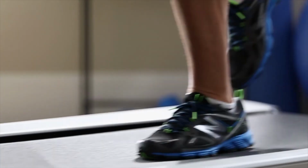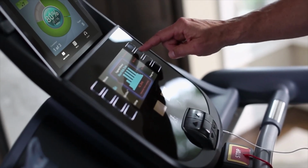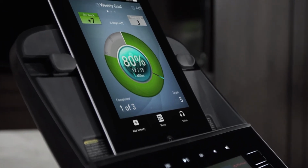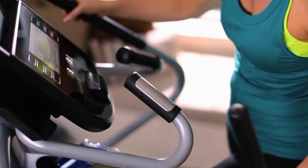Cardiovascular exercise is an excellent way to increase your vitality, to reduce fat and burn fat, to manage stress, to lower cholesterol, to reduce your blood pressure. And in many cases, it's a great treatment for the avoidance of or management of diabetes.